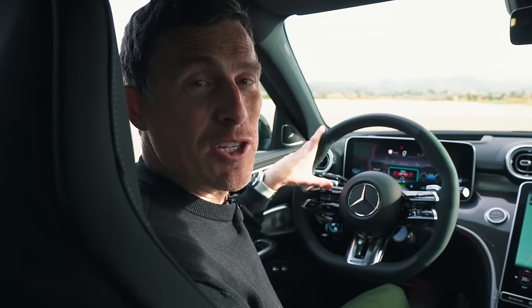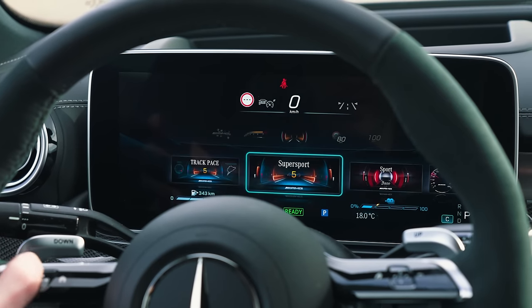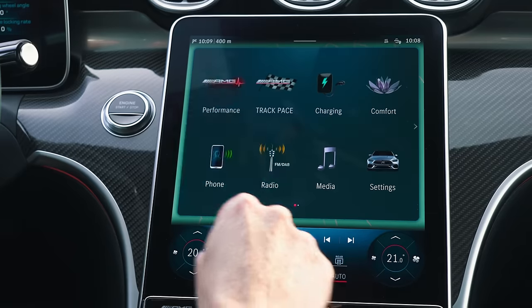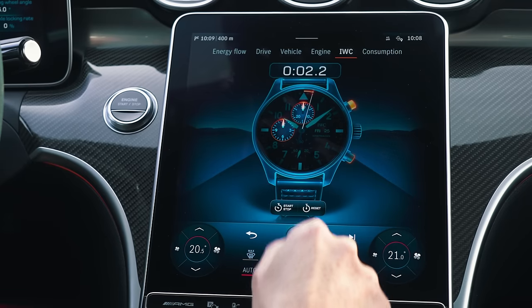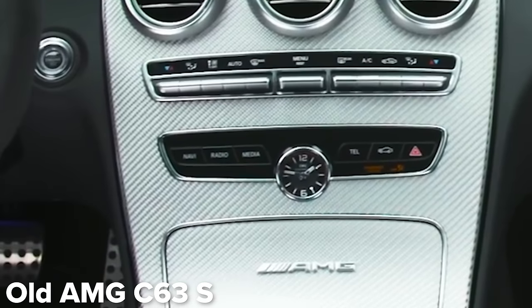You get specific AMG driving displays and gauges, such as this Super Sport mode and Track Pace. Ooh, more on that in a second. You also get AMG graphics in the heads-up display and specific AMG modes here on the screen, such as AMG Performance, which does all your monitoring of the vehicle's function. And look, an IWC clock, though I'd rather have a normal IWC clock like you got in the old car.